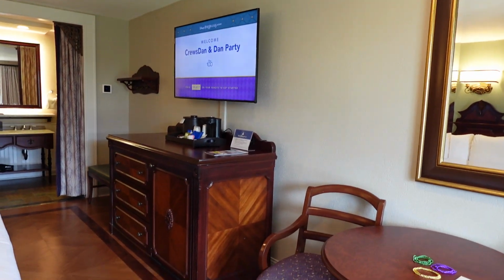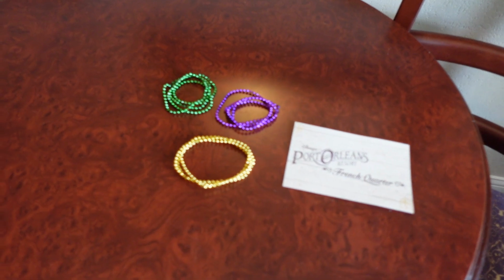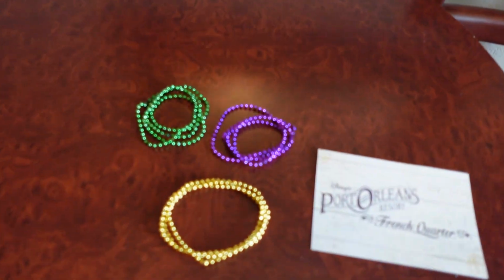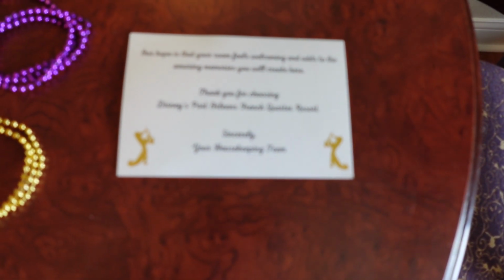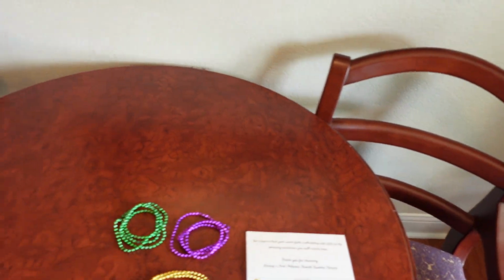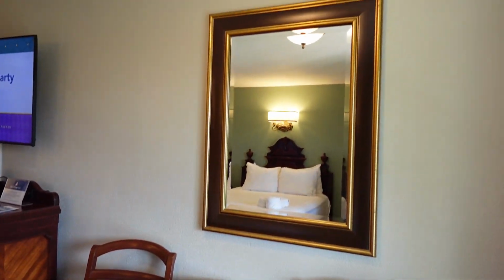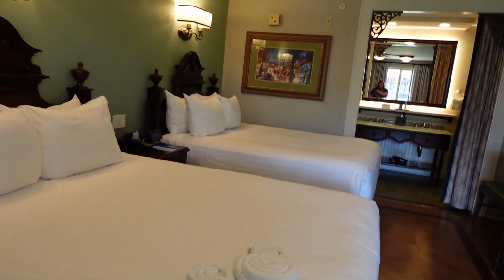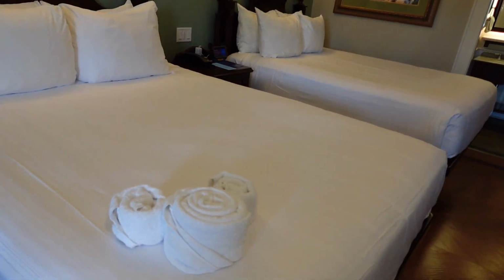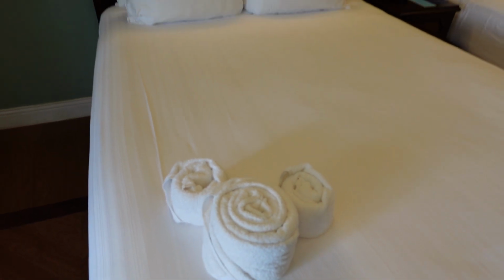So as soon as we come in this room, I see that there are Mardi Gras beads here in the shape of a Mickey. How cute is that? A little note here. Sweet, it's from housekeeping. So you have a table here that can sit two. Also a big, large mirror. You got two queen size beds, and also you have a Mickey here. How cute is that?